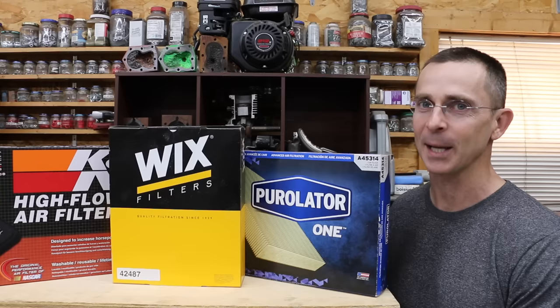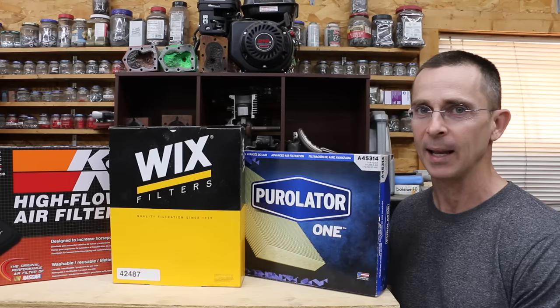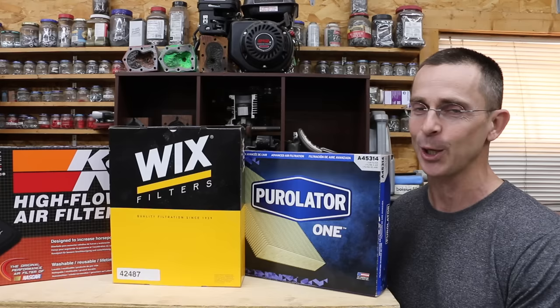And I really didn't expect that we would see such a huge difference between the Purolator 1 as well as the Wix and the other brands. Those two brands, the Purolator and the Wix, really outperform the other brands in a huge way, showing why they do cost a little bit more and they're probably well worth the money.